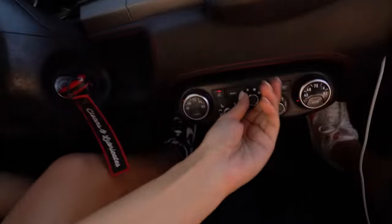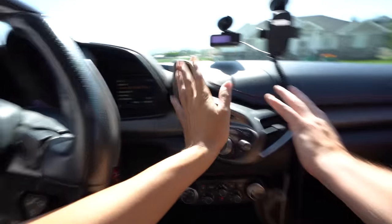Look, it's so hot. It's cranked. We got a little bit. We're okay. We're going to be just fine, right? Everything will be fine, guys. All right, manual mode, engine control system failure. Oh, nothing new. Let's get on the road.